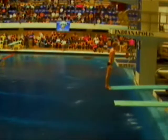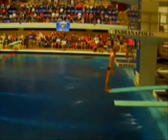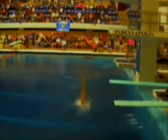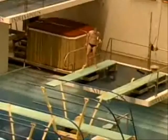Casey is an amazing athlete at the state level. He really knows how to turn the light switch on when he needs to. Going into this dive, and including this dive, we've seen Casey hit 22 dives at the state meet in a row before he started the contest today. He's 9 dives into the event, and he has not missed a single dive.